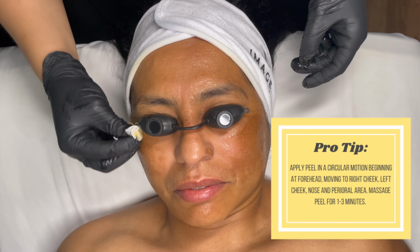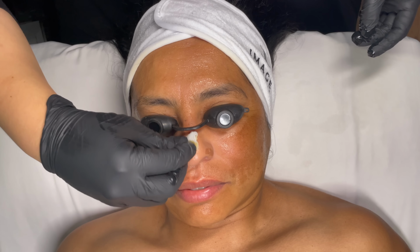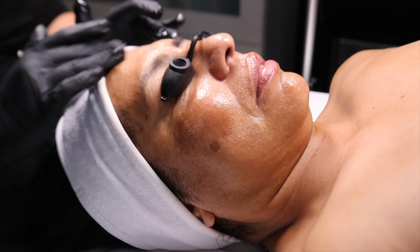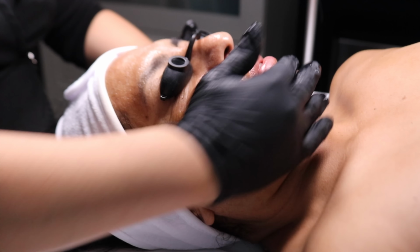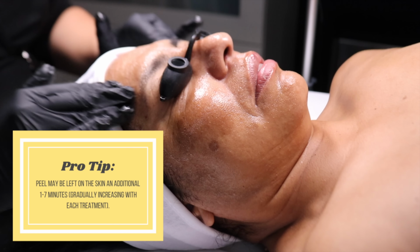Apply peel in a circular motion beginning at forehead, moving to the cheeks, nose, and perioral area. Massage peel for 1 to 3 minutes. This peel may be left on the skin an additional 1 to 7 minutes.